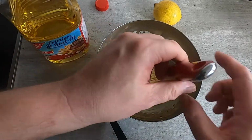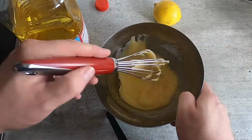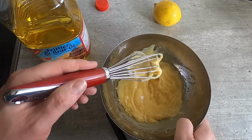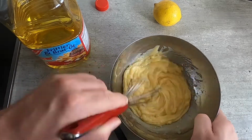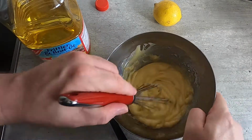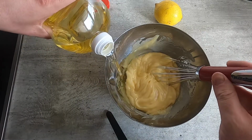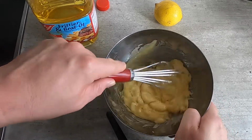You can see this is starting to look okay. But I'm going to add a fair bit more oil. And working it in is a little easier if you tilt the bowl a little bit. And I think one more nice good sized batch, and then we're done. You can see what I mean when I say this is basically textured vegetable oil.